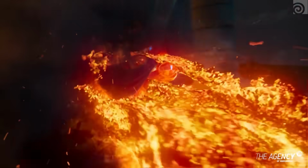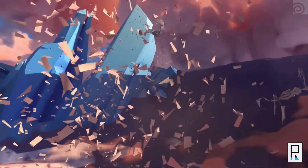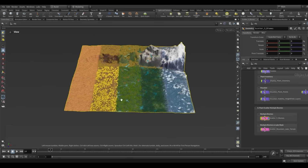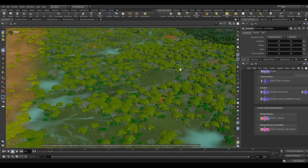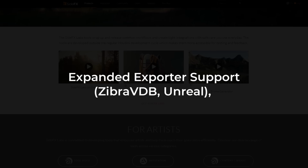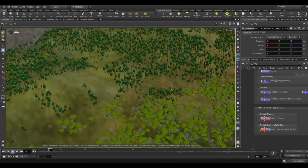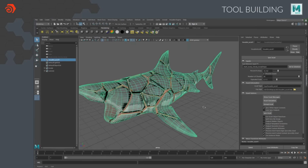And for pipeline integration and SideFX Labs, Houdini 21 also offers improvements across SideFX Labs, PDG/TOPs, Houdini Engine, and third-party integration, making it easier for creators to create, export, and send to various DCC tools, or even create their very own bespoke tools right inside of Houdini. Alongside this, there is inclusion of several tools which now makes it even easier for artists to do more. And this includes the ML training recipes like we mentioned earlier, expanded exporter support for ZBrush, VDB and Unreal Engine, PCG sculpting, biome generation, and SideFX Labs utilities such as curve/vector visualizers and splines round tripping within Houdini and Unreal Engine, making it easier for those who work with Houdini Engine to even create more.